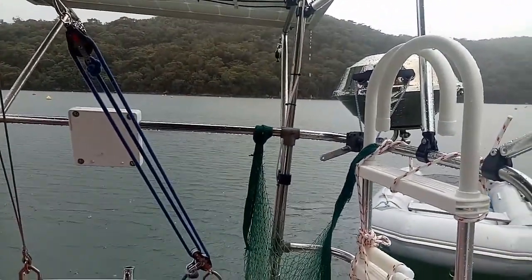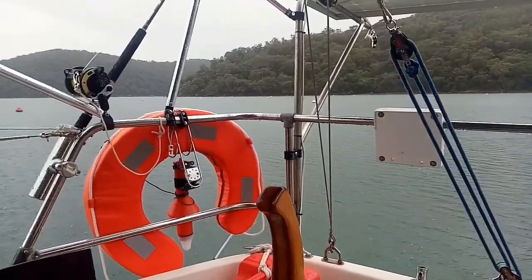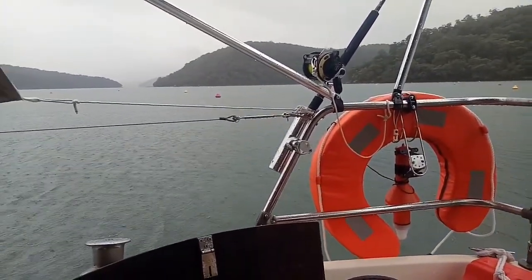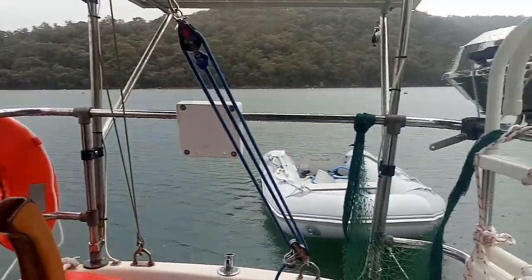Swell offshore's still looking pretty big up around Lake Macquarie and Newcastle, so we've taken the time just to come up and cruise the Hawkesbury for a little bit. Other than that, everything's going pretty good.